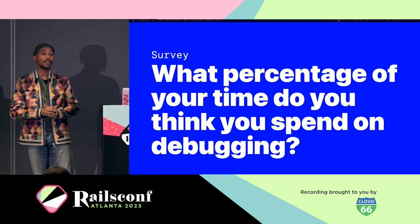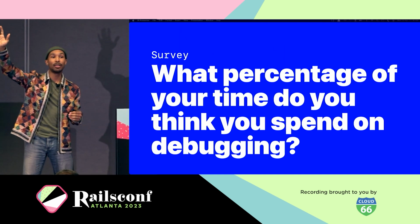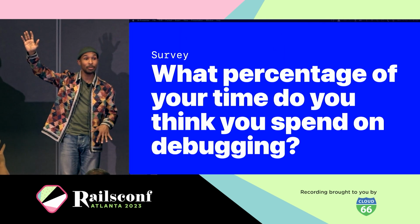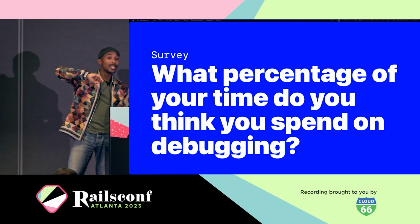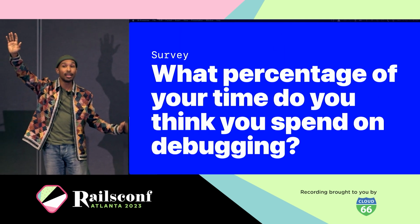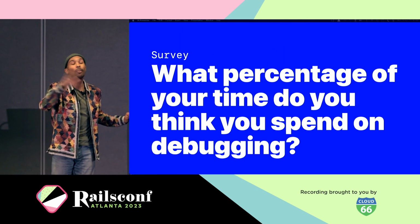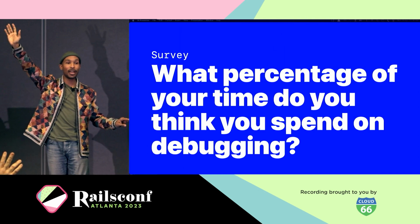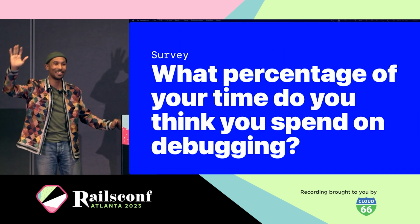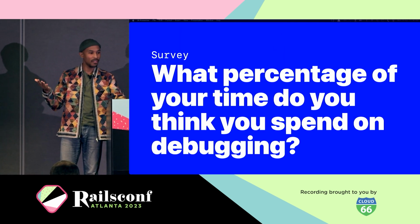Next, raise your hand if you think you spend between 25 and 50% of your time debugging. Okay, quite a few more. I would say 1 in 3, 1 in every 2 people. Next, between 50 and 75%. Okay, back down to a few people. And lastly, if you spend the overwhelming majority of your time debugging, 75 to 100%. All right, I'm so sorry. No, that sounds great. There's about 3 people. Okay, so it looked like the majority was between 25 and 50%.